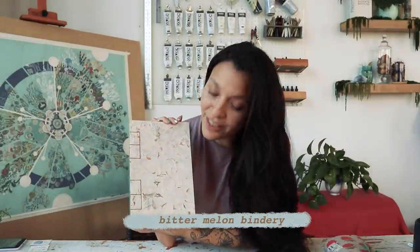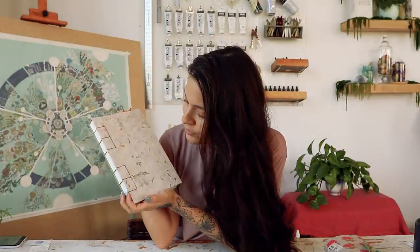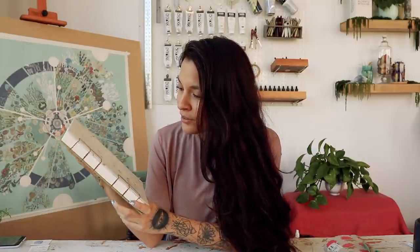So the first thing that I will be using for the first time today are these beautiful handmade books. They are made by Chanel in Vancouver, and Chanel is a book binder artist. She hand makes these beautiful sketchbooks, and she emailed me to see if I would like to be gifted a pair of her handmade books.